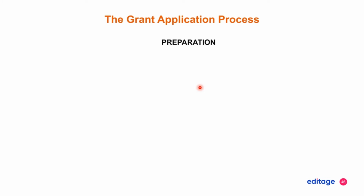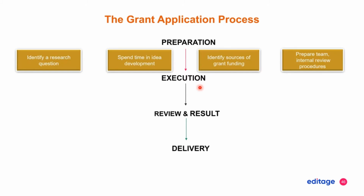So now I'll go over the grant application process. There's a preparation of your grant proposal, and then the writing of your grant proposal, and the review and result. That's the peer review stage, and then finally the delivery. So the preparation stage is very important. Here you want to identify sources of grant funding, go on the NIH and NSF and USDA web pages, and identify your sources of funding. You should already have your research question and develop your idea and have your team and collaborators. Also, for example, for the PIRE grant, there's only one proposal submitted per institute, so you may have some internal procedures at your university before you apply for these big grants.